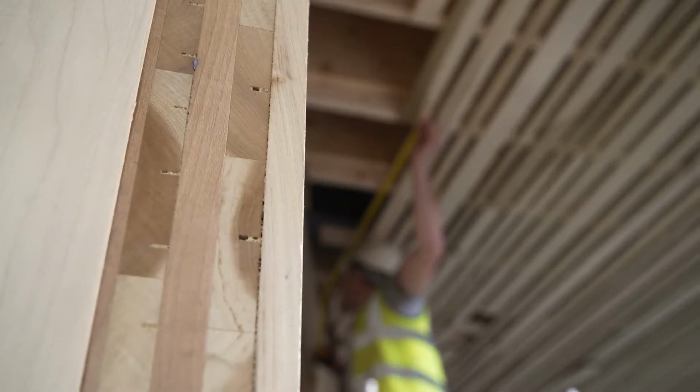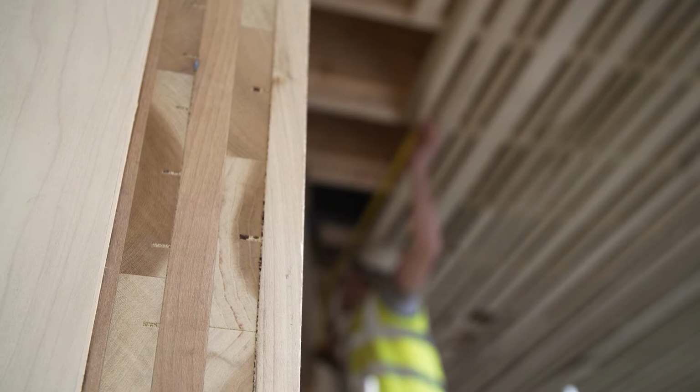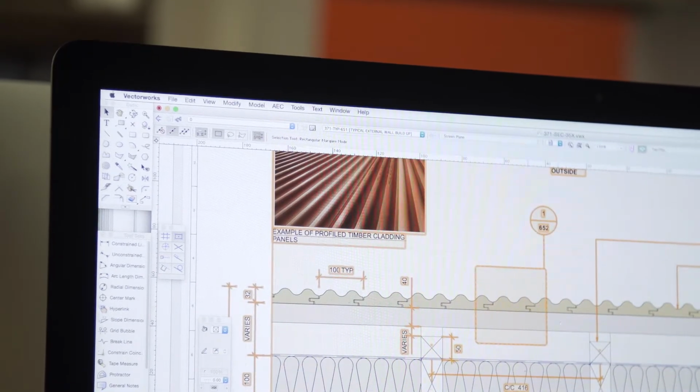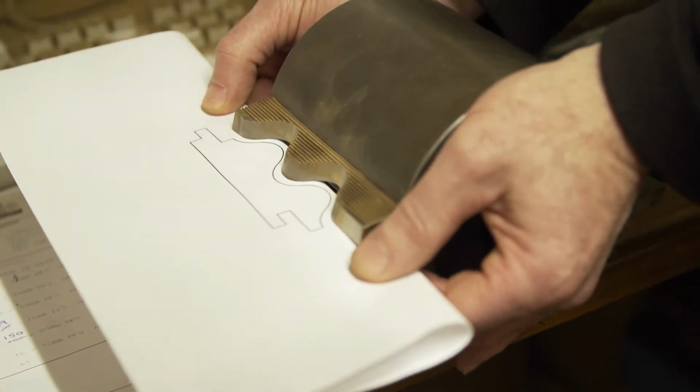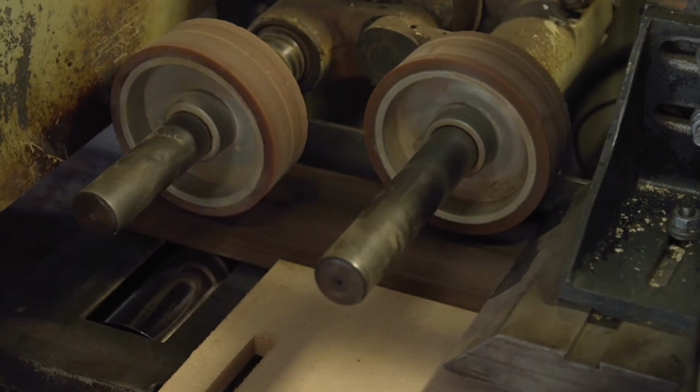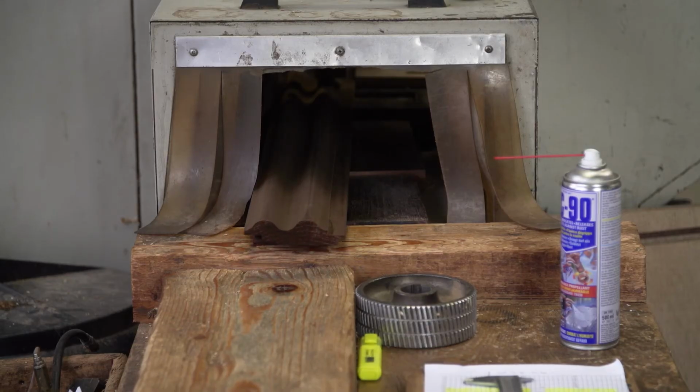These CLT walls are a key part of the structure of the building, but they're also automatically then the decorative appearance that you see all around you. Very striking. We've also developed thermally modified tulip wood as the cladding, and we're quite proud of that because we developed the profile ourselves from scratch. This idea of having a sort of wavy curtain on the outside gives the building a sort of softness.